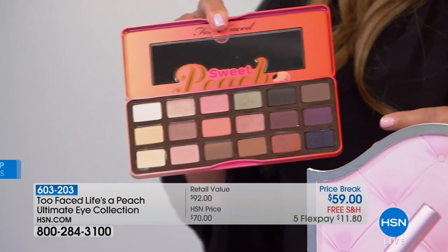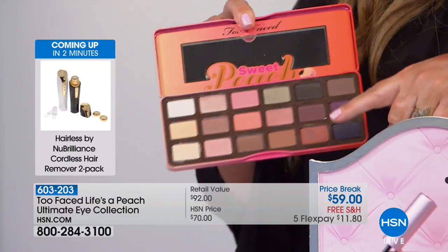I mean, you could get away with, you just saw Tracy wearing two colors. She wore this one and she wore that one. And that's it.